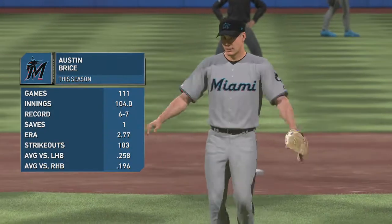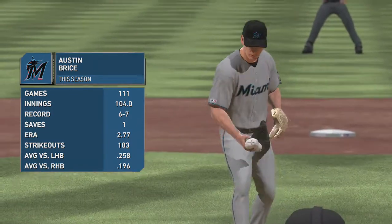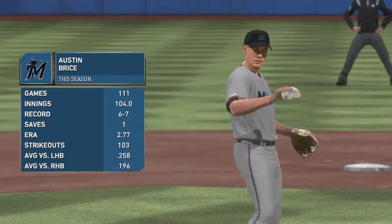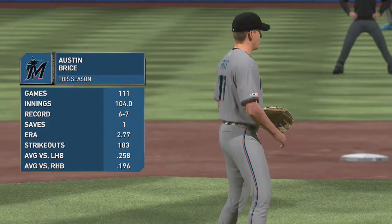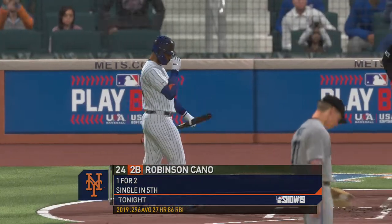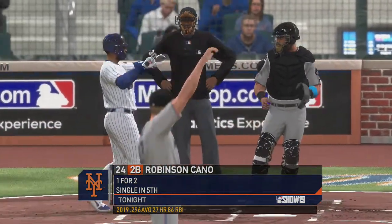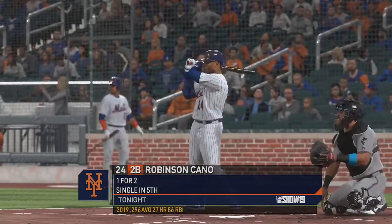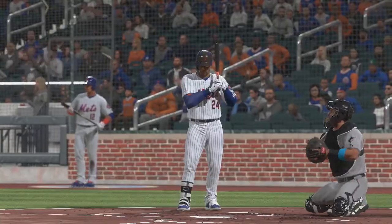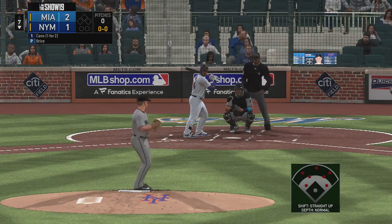Austin Bryce gets the call from the pen to take over on the mound and start the home 7th. Number 37, Austin Bryce. Here comes the second baseman, Robinson Cano. A hit in 2 tries for him so far. This thing's far from over, even though we're moving into the back end of this game. Only down by 1. All they need to do is get this leadoff guy, and they're an extra base hit away from tying this thing up.